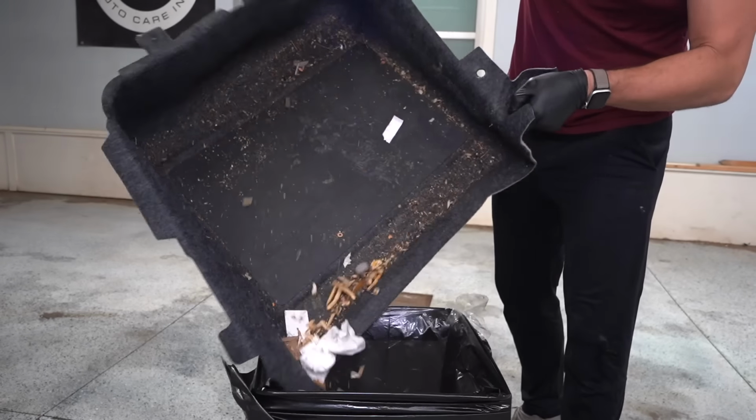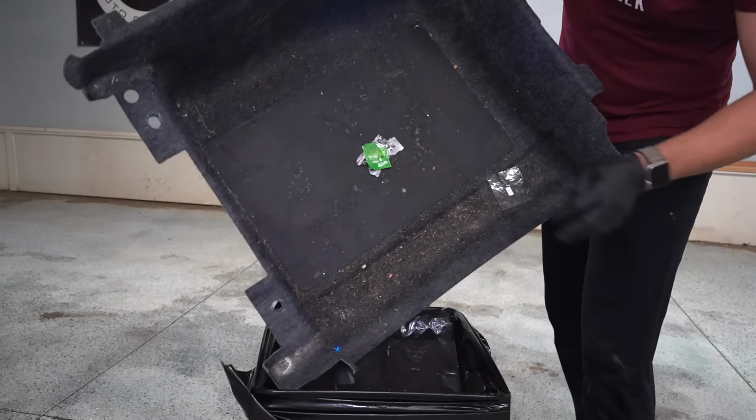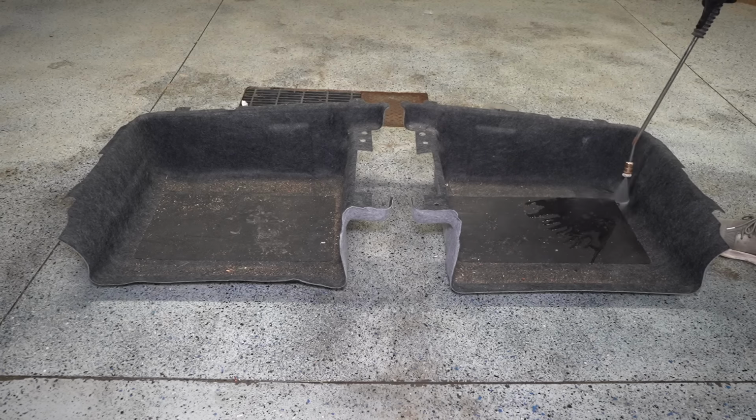Now just before I get the vehicle put back together, I'll quickly dump all the garbage out of the storage bin liners and then get them blasted clean.